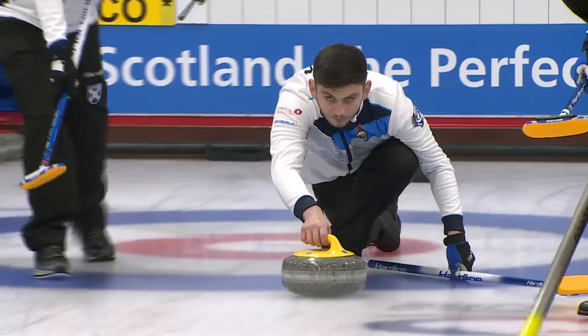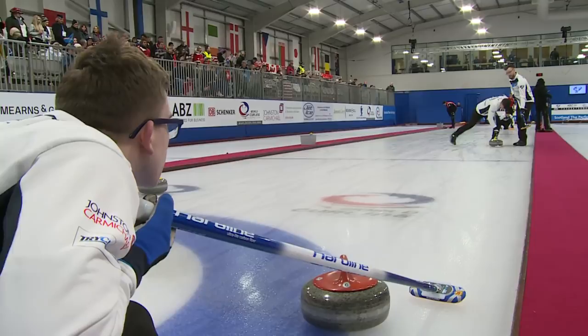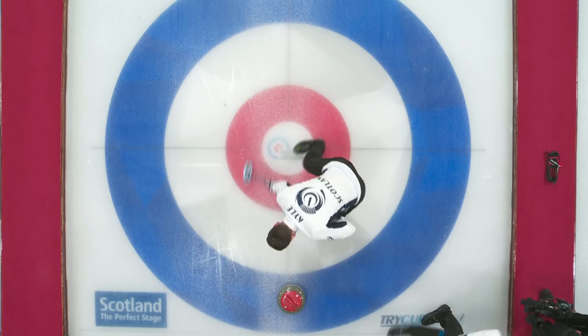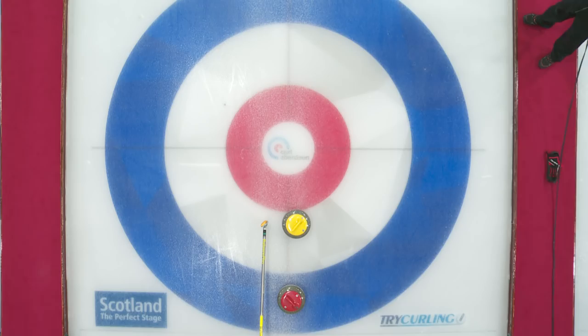Body off! Head down! Close! I think Ross will be quite happy that the house is open enough right now so he can play it. All they need is one good roll and they could set up a two. Yep. A good roll will come here from Kingan. That's perfect, right in front of that red stone in the back 12. Will make it very tough for Switzerland to remove, at least to keep the shooter in play here.